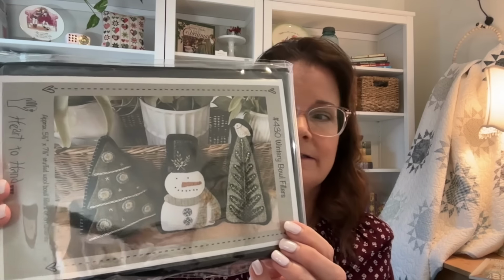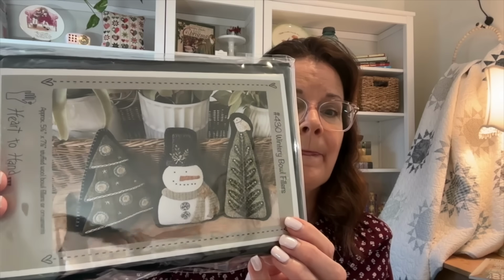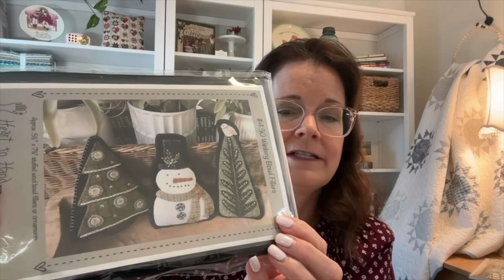And then during my retreat with my friends back in the fall, we found this cute kit. It's a felt wool kit of a little winter scene with the trees and the snowman. So I got this at Quilts Etc., but Pine Needles in Garner Village, they also carry these. So super fun.